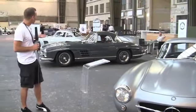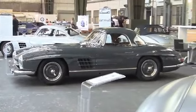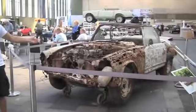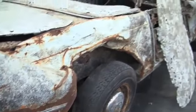But there are also other very beautiful 300 SLs like the ones behind me, so just check them out. Every Mercedes is precious, like this 280 SL. But, like this one here, it's still valuable, although it has been in the river for over 30 years.